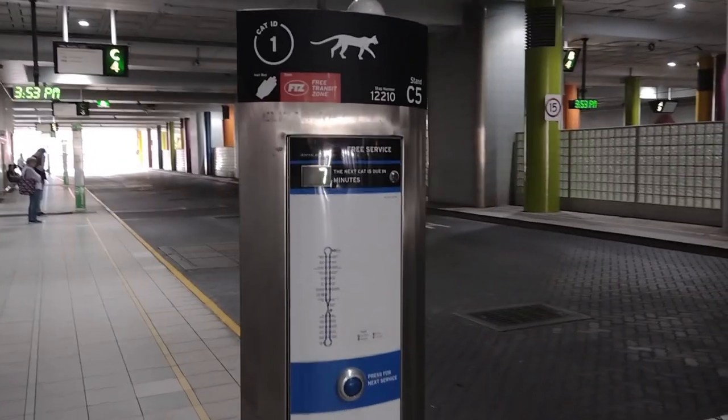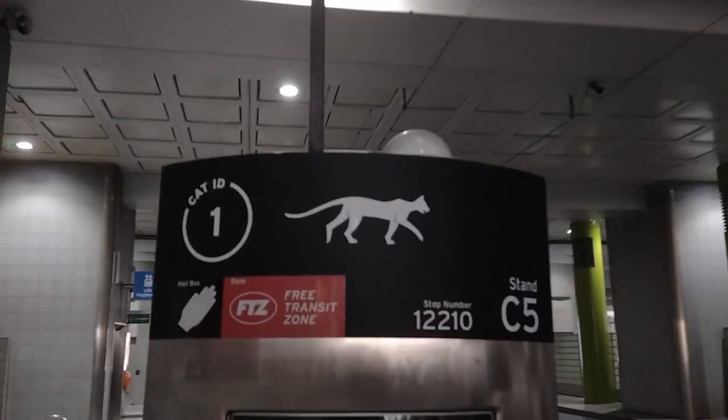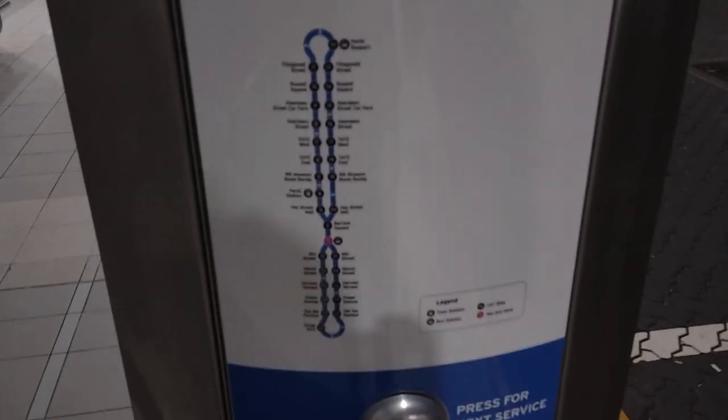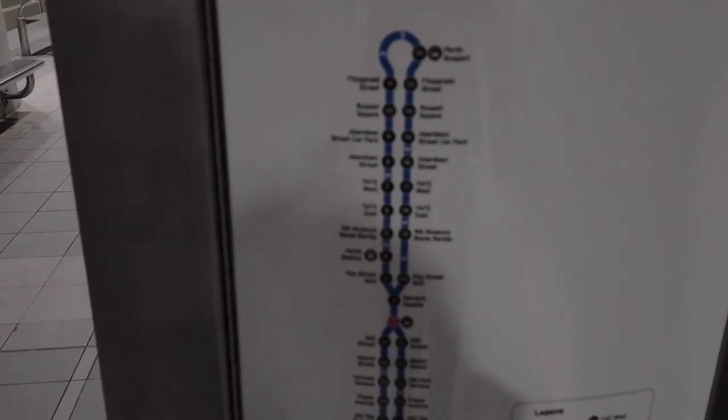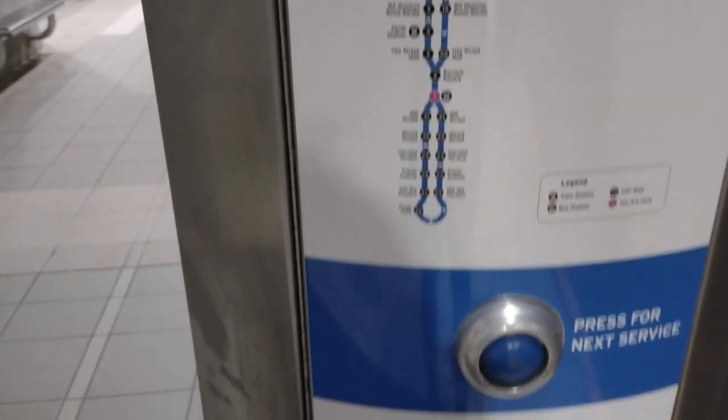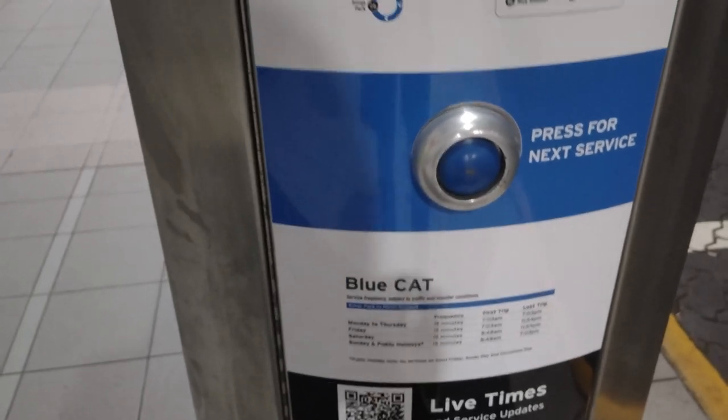Welcome to Elizabeth Quay bus station. Here are the new bus stands. They are now black with the CAT ID in the corner and the stand number, and then a really cool little map, which is much better than it was before. So you can actually see where your route goes. See, meeting in Elizabeth Quay with the blue CAT now going to King's Park, and the button and everything.